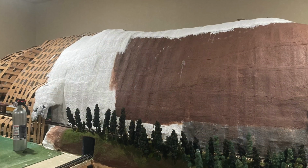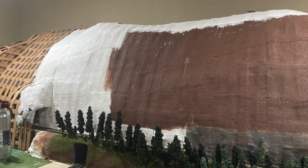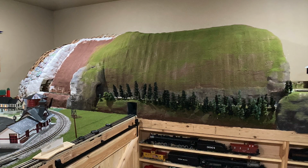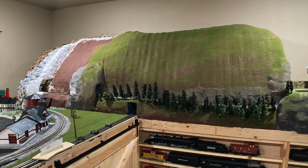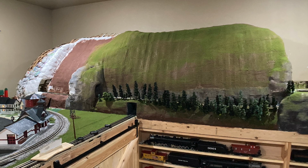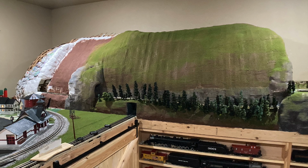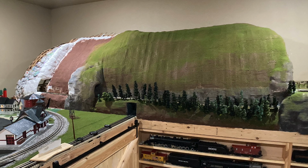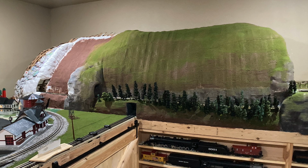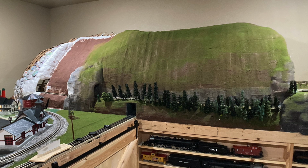For painting and scenery, as you can see in this more modern photo, I simply painted it in an earth tone brown that I watered down over the plaster cloth, and also weathered it with a bit of gray to make it look more like a rock texture. Then I sprinkled it with Woodland Scenics flocking and sprayed it with hairspray to make it stick. As of right now, most of the mountain is complete. However, as you can see on the left-hand side, there are still areas that need to be completed, but that's the fun of it, as a layout is never completed.